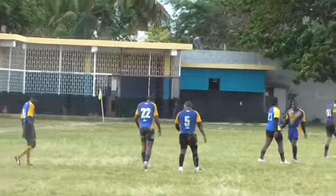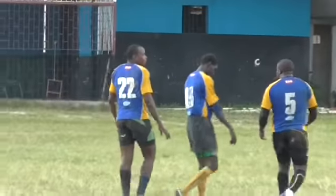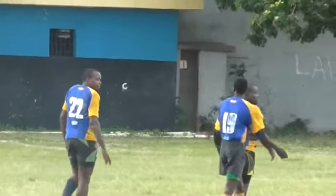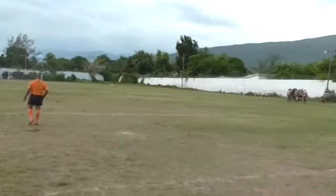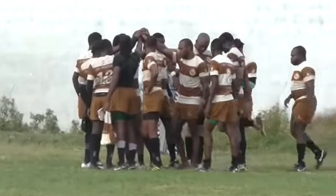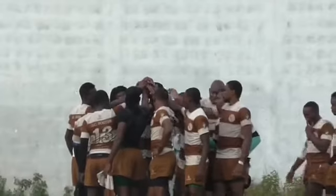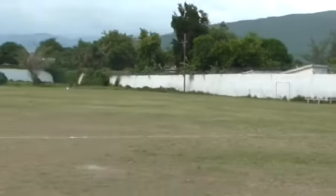The NCC Shield is on the line. Basically, the winner of this game would almost guarantee themselves to be crowned the regular season champion. Both teams are only on one loss. Therefore, it's interestingly poised. Vauxhall has the Sharks left to play. GC has Ligoni left to play, so it's interestingly poised.